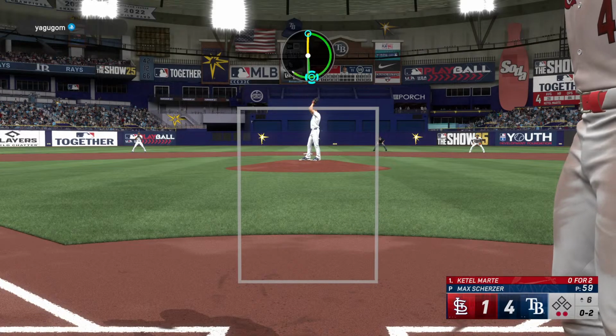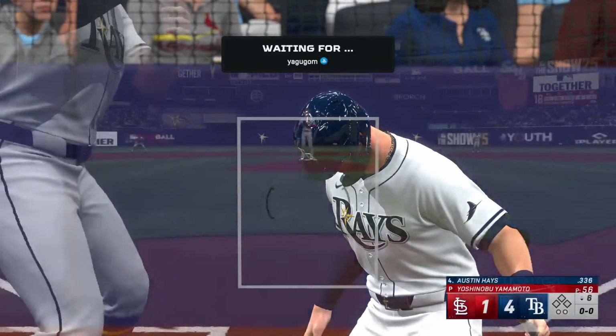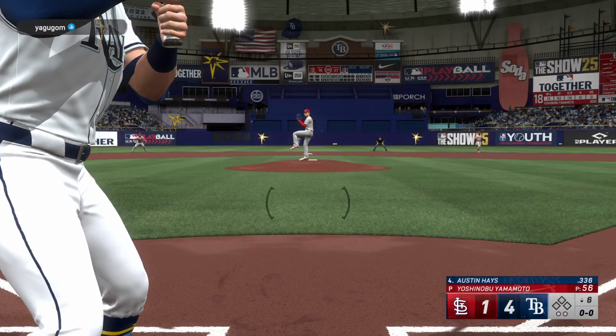The 0-2. Hacks and misses. It's back here at Tropicana Field. Well, we go bottom 6. Now here's the Tampa Bay cleanup hitter, Austin Hayes.